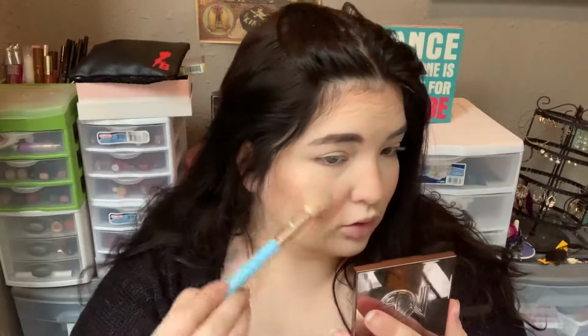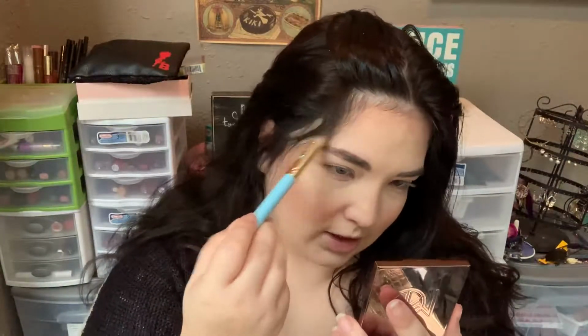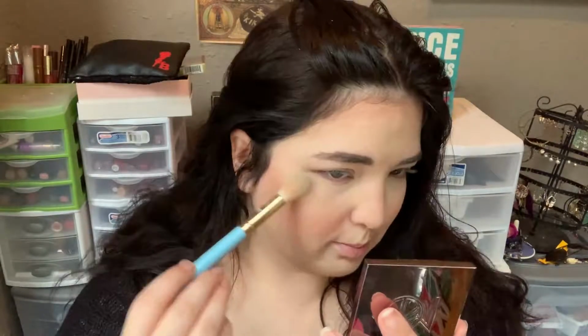Oh, pretty. Okay. It's not the most blinding highlight in the world. It's there. It's got like a yellow to pink shift, I want to say. Yeah, that's pretty. It's very ethereal. It's not super glittery. It's not really chunky. It's just reflective, which is pretty. Doesn't really give you that wet look though. It just looks like there's light hitting your face, which is what a highlighter is supposed to do.